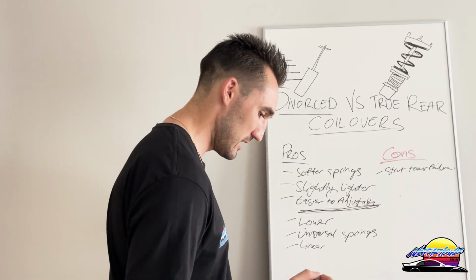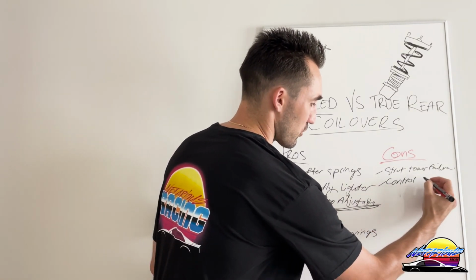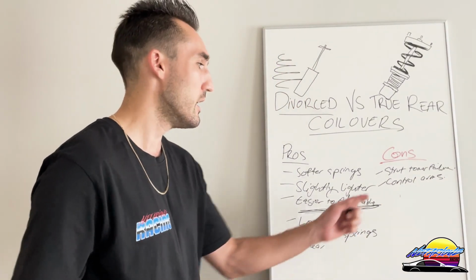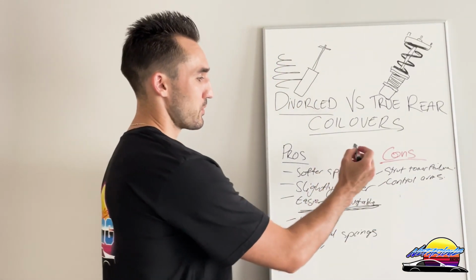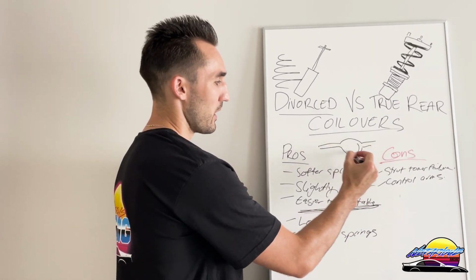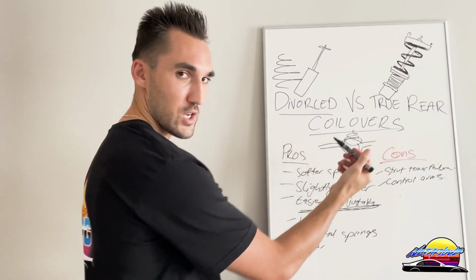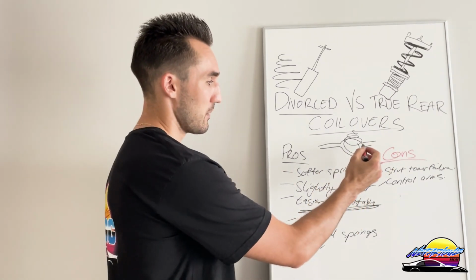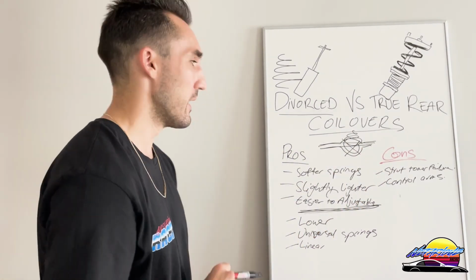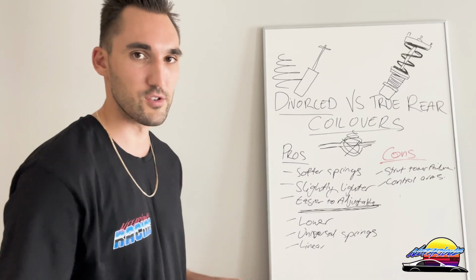Now, the next one is that some cars, I'm just going to need to swap control arms. So this just adds to the cost and complexity of the installation. Some cars, because they have that spring bucket, you'll have the control arm. This is obviously a rubbish drawing, but you know, you have the spring here. You'll need to replace that arm with an adjustable arm or a performance arm that cuts out this spring bucket and is basically just a straight arm. And that can add to the complexity and the cost of installing the true rear. So you need to bear that in mind.